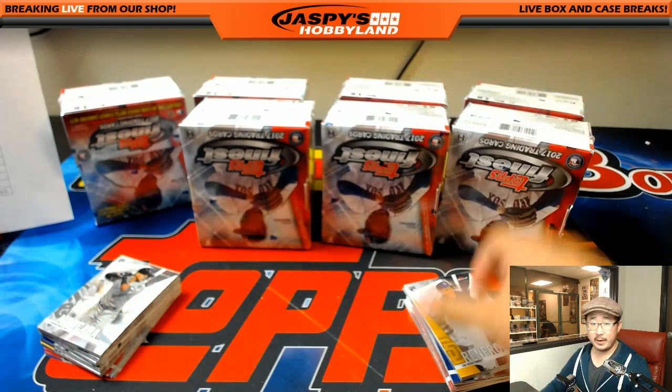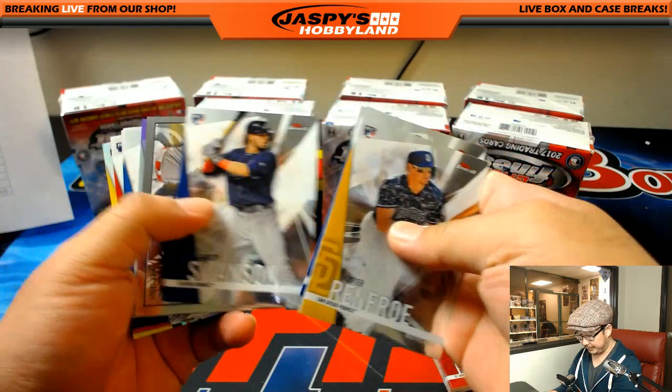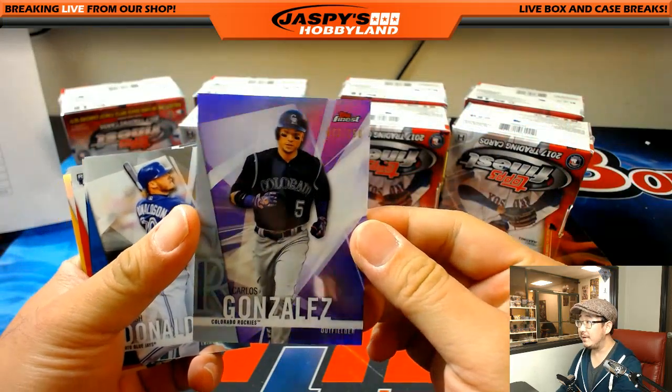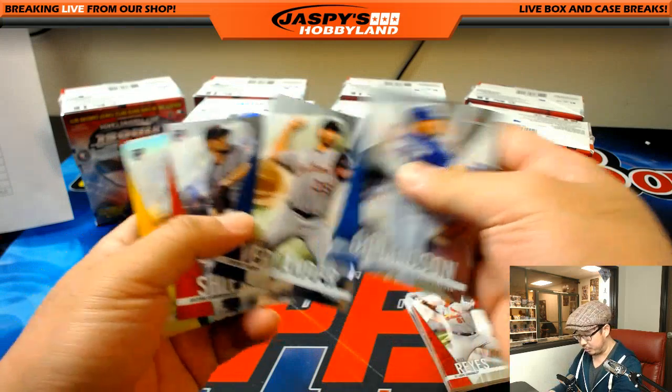All right, good luck, everybody. We're going to start off with Hunter Renfroe to lead us off. And a purple cargo, 73 out of 250. I always love it when the parallels match the color of the team. That goes to the Rockies. That's for Adam Roeder.